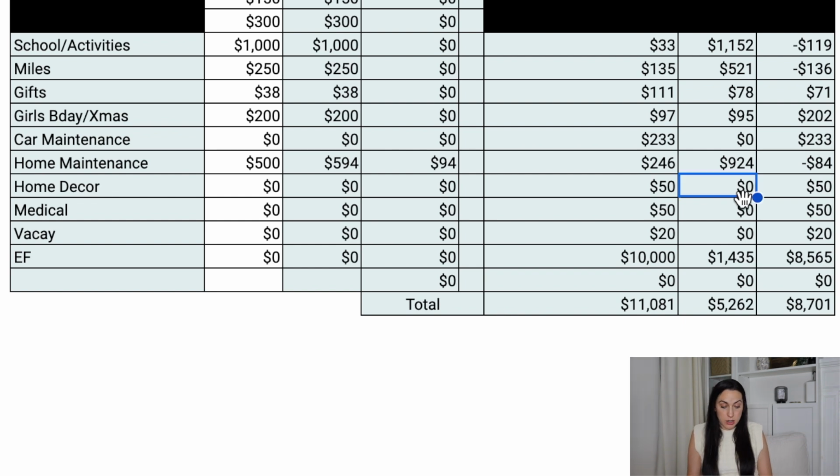Okay, and then nothing really went on in the rest of our sinking funds. We've got $50 in home decor, $50 in medical, and $20 in the vacation fund. Really gonna go on a nice lavish vacation on that budget. I'm just kidding. We're not saving for vacation right now because we're really enjoying our home and also have a lot of work to do here this year. This is the year of being home and getting settled in our new home.